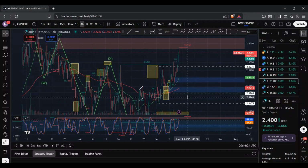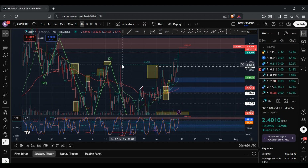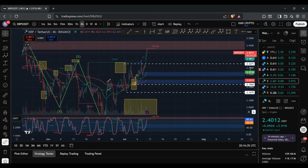So XRP is doing wonders right now, and you can see that a change of character was triggered on Smart Money Concept, where we ended up reaching past this local top at around $2.33, and that then further confirmed that we were on a bullish trend.